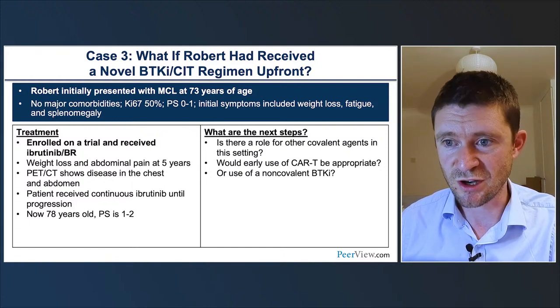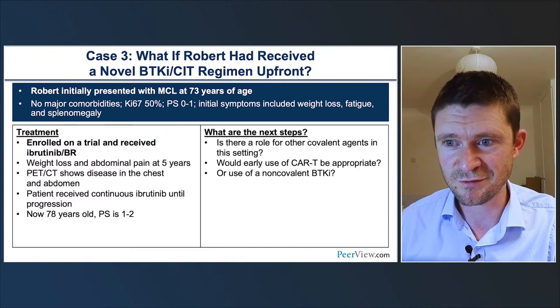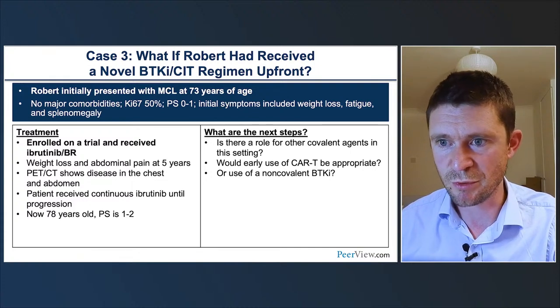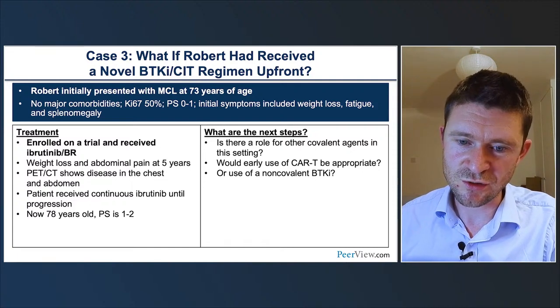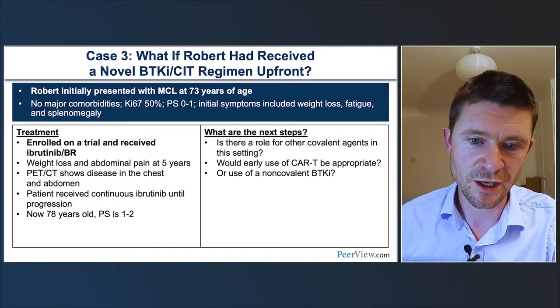Noting that patients in the SHINE study actually often stop because of intolerance, that may be a slightly different kind of treatment approach in those patients. But in somebody who progresses through ibrutinib, I wouldn't use zanubrutinib or acalabrutinib. I don't think we have the data here. Now, of course, would early use, so effectively first relapse use of CAR T cell therapy, be appropriate here?